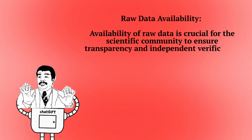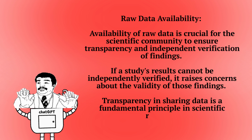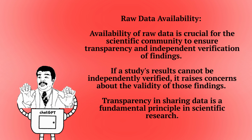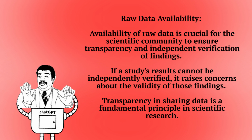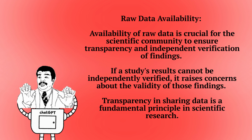Raw data availability. Availability of raw data is crucial for the scientific community to ensure transparency and independent verification of findings. If a study's results cannot be independently verified, it raises concerns about the validity of those findings. Transparency in sharing data is a fundamental principle in scientific research.